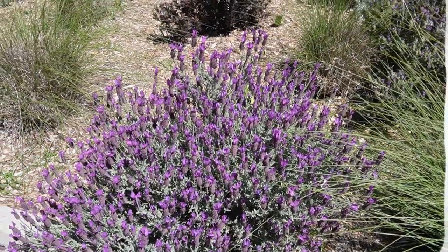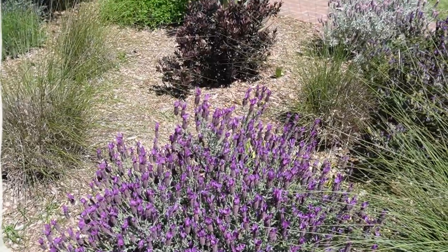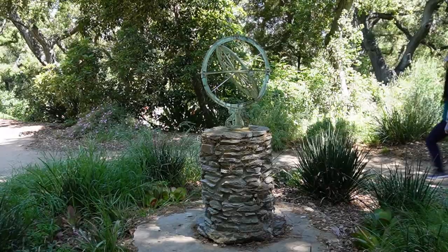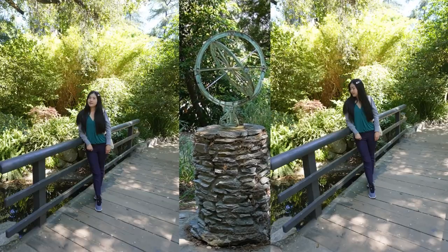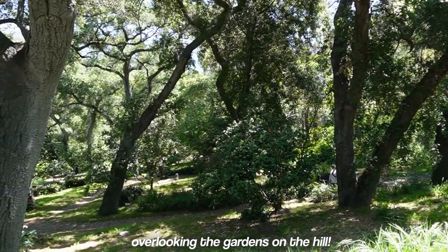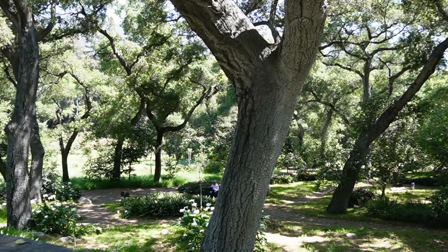Descanso Gardens is open 364 days a year. They even offer free admission on the third Tuesday of every month. This is Hilltop Garden, overlooking the gardens on the hill. Wow. Are you having a good time?